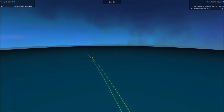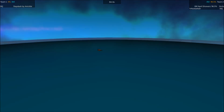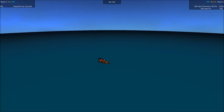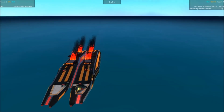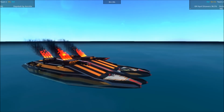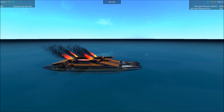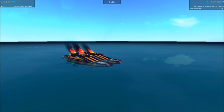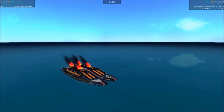I think it lost its ability to turn there. Its JBGs must have been too damaged. So the GIV April Showers by Mr. Nucleazer is victorious in its debut battle. That was definitely a solid win. I don't know if I'd call it a completely dominant win, since it did get drawed. The Slapdash did fight it to a draw in round 2, so, but it's definitely a clear win, definitely that.